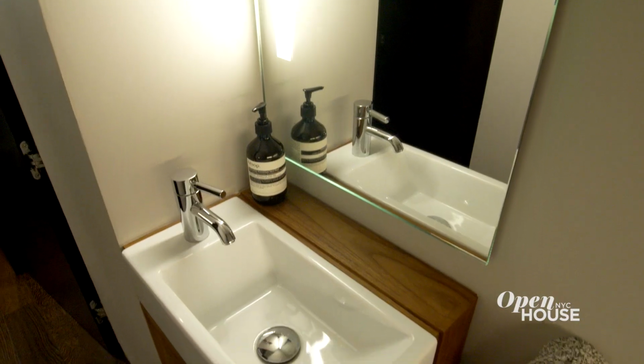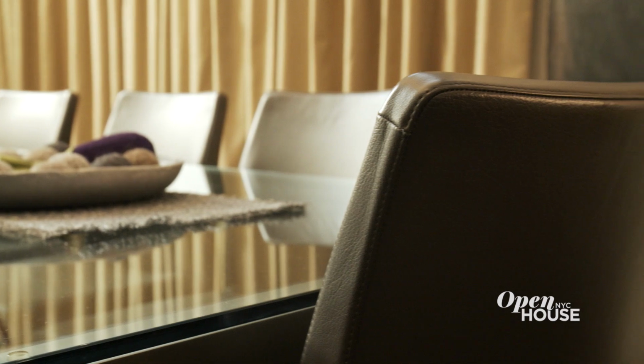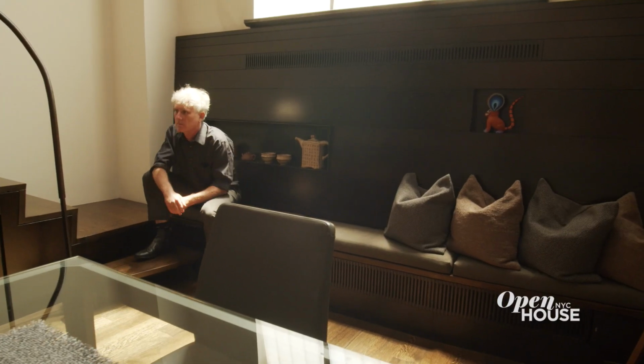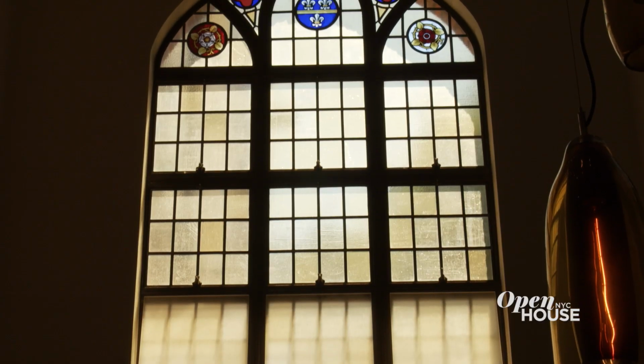Right, yes. The dining room has, in terms of furniture, one large glass top table, and it's surrounded by simple leather chairs. Underneath the stained glass window is a built-in bench, which doubles as a kind of larger gathering space for a larger dinner. It's all kind of built in and integrated and connects back to the stained glass window.